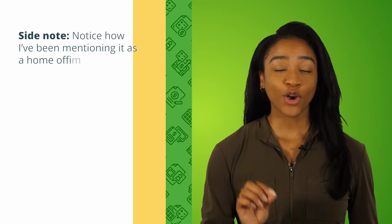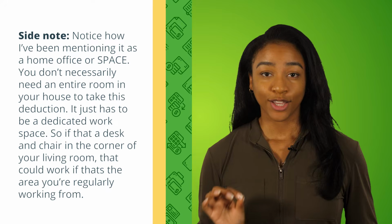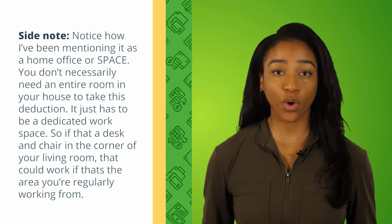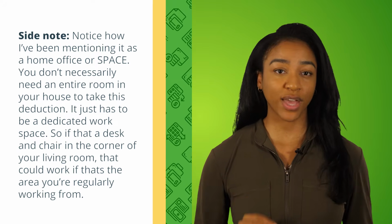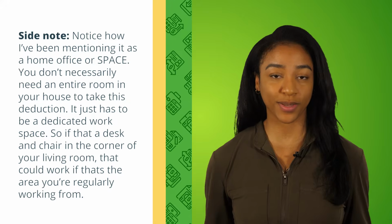Side note, notice how I've been mentioning it as a home office or space. You don't necessarily need an entire room in your house to take this deduction. It just has to be a dedicated workspace. So if that's a desk and a chair in the corner of your living room, that can work if that area is regularly used and worked in for business.